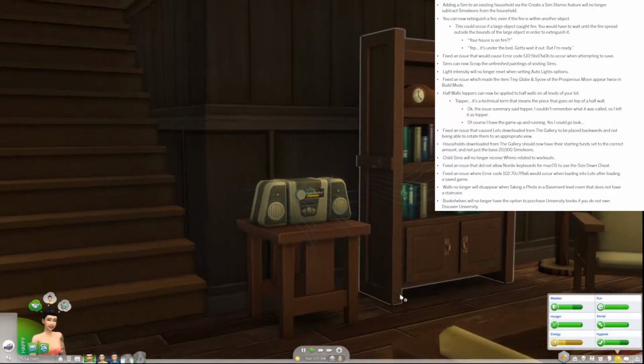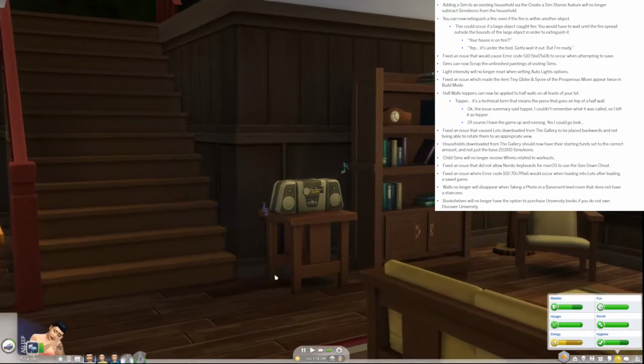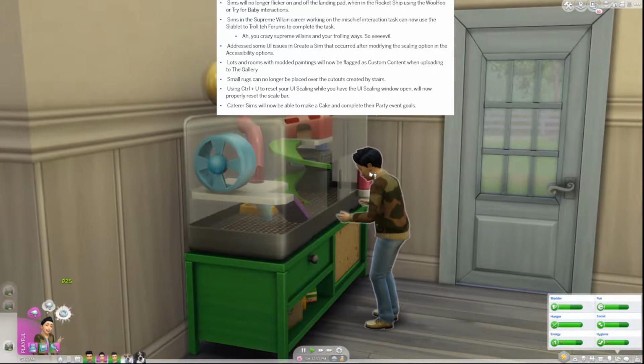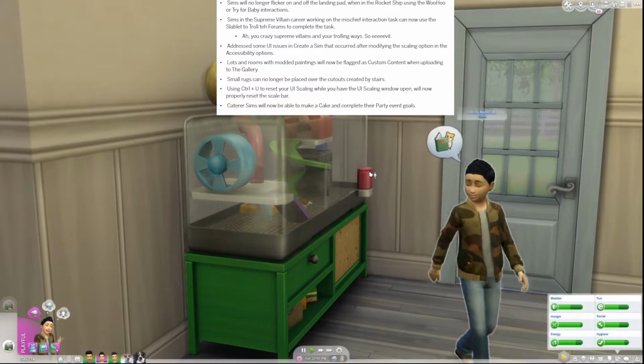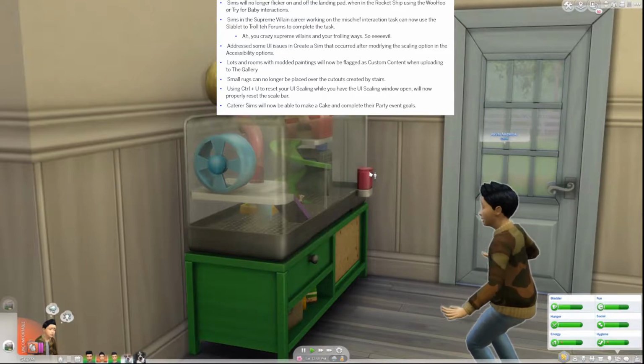We all know why. Bookshelves will no longer have the option to purchase university books if you do not own Discover University. Sims will no longer flicker on and off the landing pad when in the rocket ship using the woohoo or try for baby interactions.